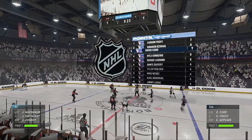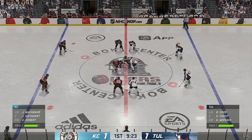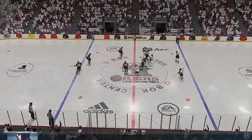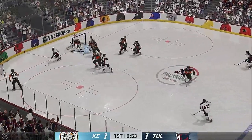Here in the back half of this period, we are all tied up in this one. Bucks won the draw here in the open ice. The Oilers get a hold of the puck along the boards.